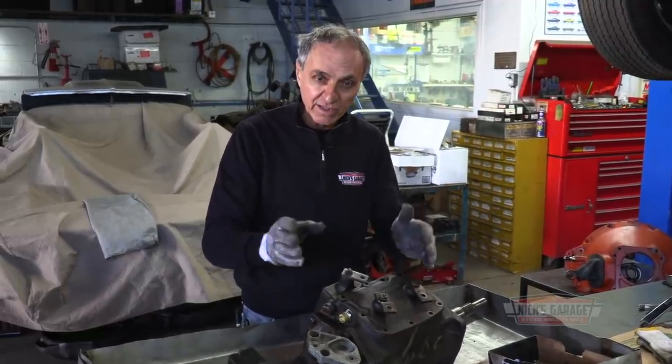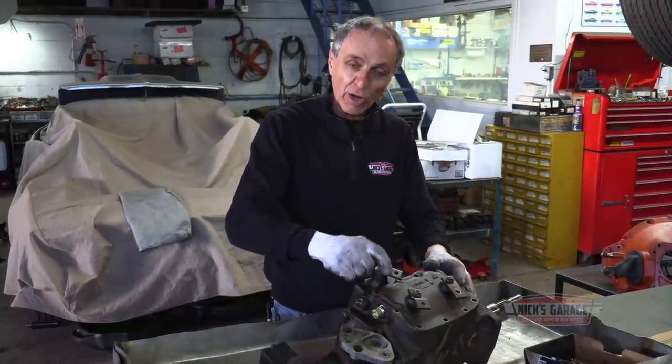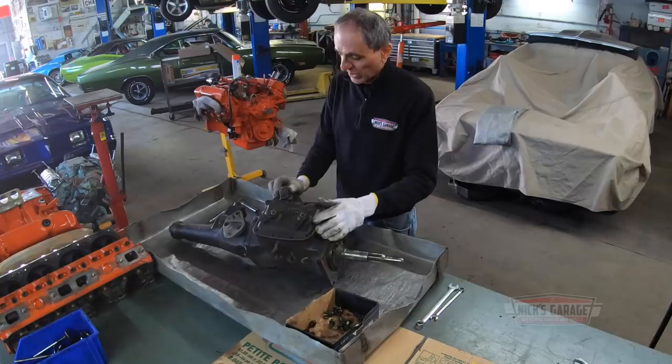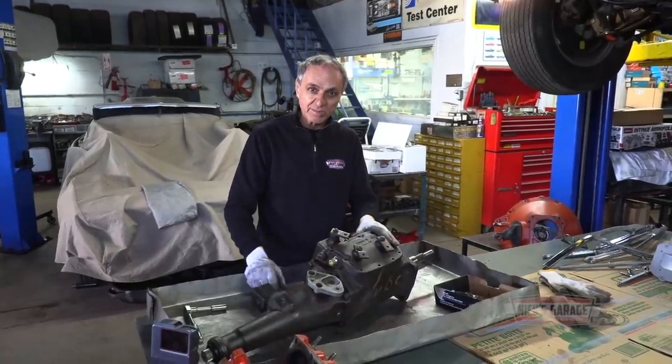And there's no way to fix it unless you take it all apart, take out this reverse rod for the fork, and then change that O-ring which is on the shaft. Imagine that, you gotta go through a whole transmission just to change an O-ring that only costs a few pennies.